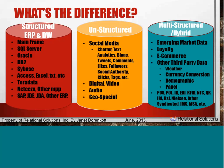For example, point of sale data itself is very unstructured in many ways. I shouldn't say unstructured, but very much a multi-structured data source. For example, point of sale data that comes from Target could come in an EDI file. That EDI file is structured. However, although it's supposed to be standardized, it's not. Different retailers provide different data. Data can be missing or invalid or duplicated.